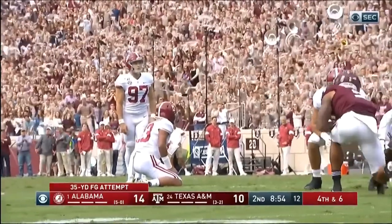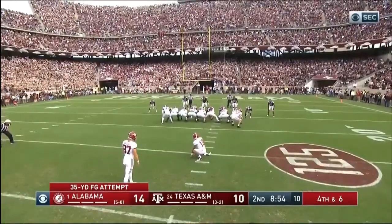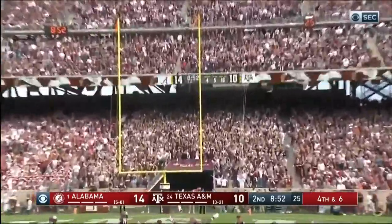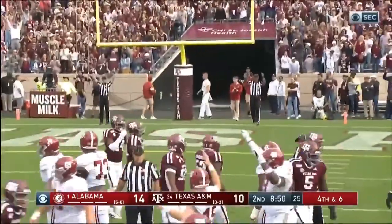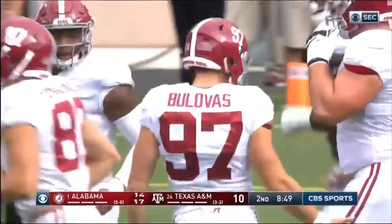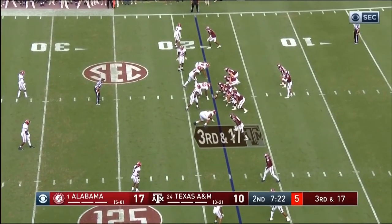Freshman kicker still out with a hip flexor problem. Bulovas one out of two on the year. A couple of weeks ago he missed one. And this one off the run, upright, is good. So he got a break that time. Too aggressive.